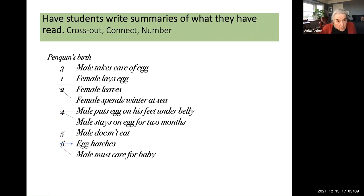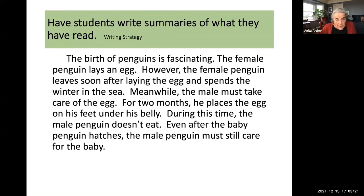So list, cross out, connect, and number. List your ideas, cross out ones that are weak ideas, connect ones that could be put in one meaningful sentence, number them, and then write. We have taught this in second, third, fourth, fifth grade, and beyond. And it has proven to be a very powerful strategy for writing a coherent paragraph summary.